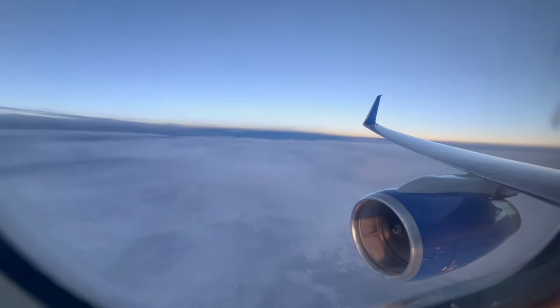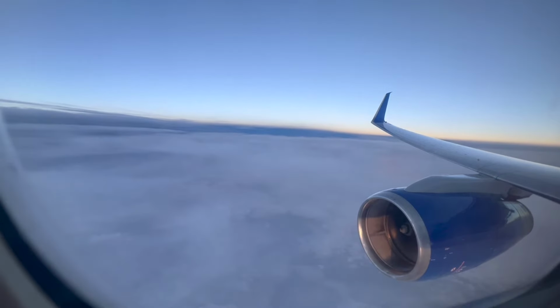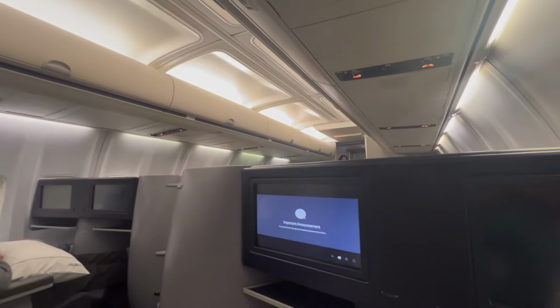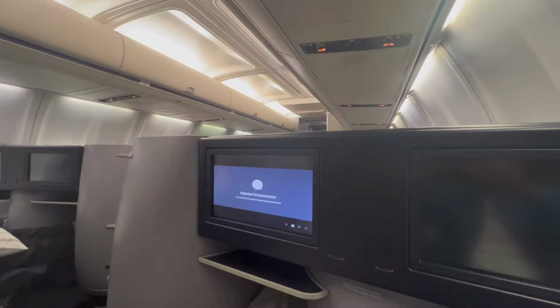Due to our shortened time in the air, there was no second pre-arrival service on this flight. I woke up about 45 minutes prior to arrival in the New York City area.